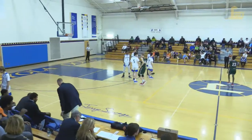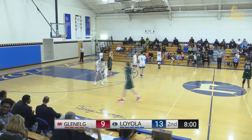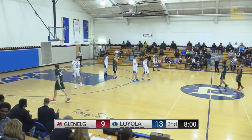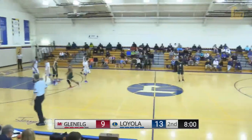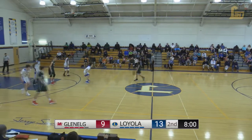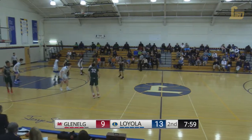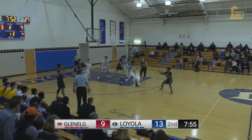And welcome back to Jerry Savage Court alongside Joe Eldridge. I'm Zach Bollinger. As the Dons come into the second quarter up 13-9 over the Glenelg Dragons. Definitely a sloppy first half for both teams, as turnovers were definitely the highlight. Both teams, very hard for them to keep possession. A lot of sloppy passes. But the Dons come out with a 4-point lead.